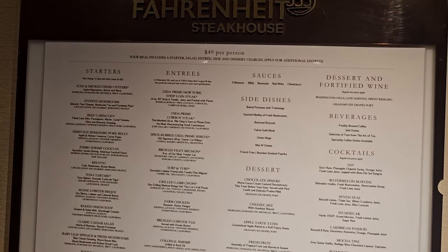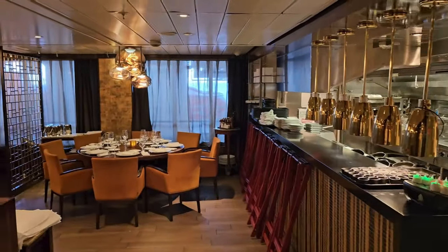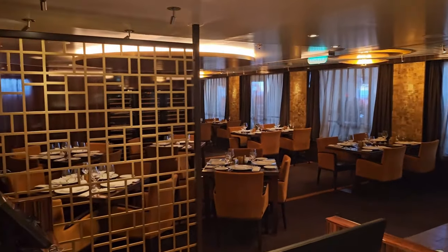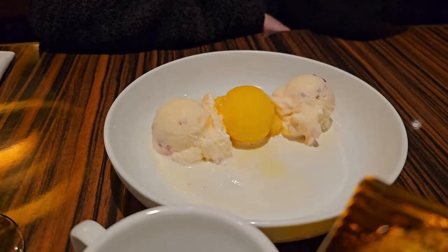And one night on the cruise, we made reservations at the Steakhouse 555. The Steakhouse is not complimentary. It was $49 per adult. It's $15 for kids. And that includes appetizers, salad, entree, sides, and desserts.